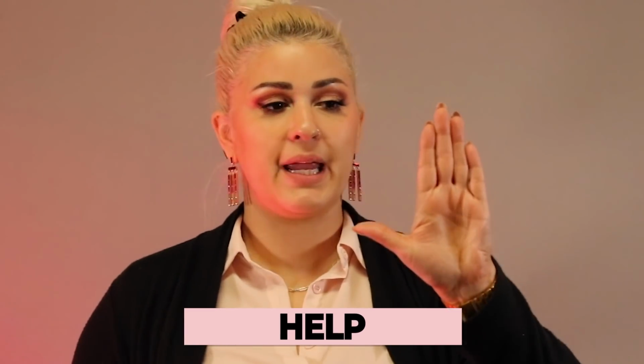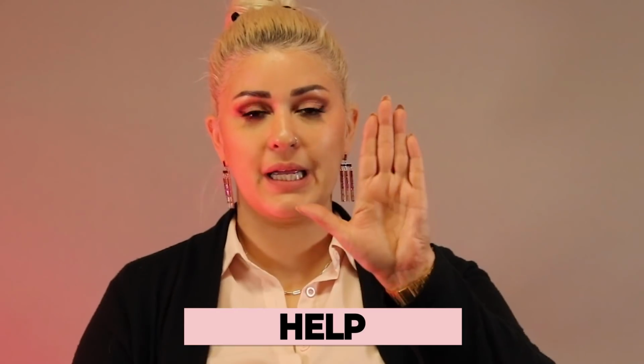Please help. This is a two-handed sign. So your non-dominant hand is in the open B hand shape. Again, fingers together, thumbs out, palm up. Your dominant hand is in the open A hand shape or the thumbs up hand shape like this, okay? And you're going to place the bottom of your fist in the center of your palm here.